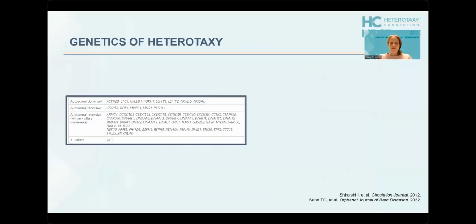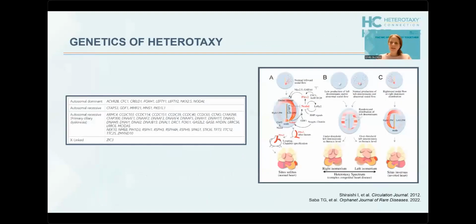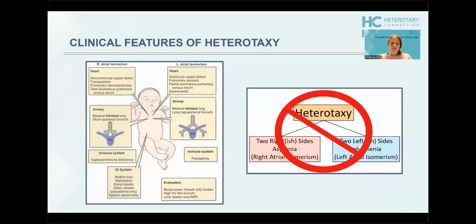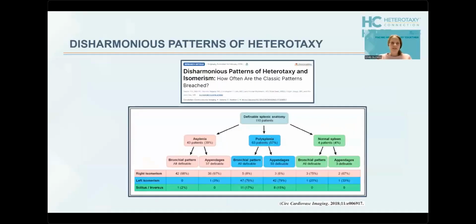On the genetic side, we've learned much about the genetic underpinnings of heterotaxy and some of the embryologic pathways that are involved. We've learned more about the constellation of comorbidities that segregate into different types of heterotaxy. And with that, we've also learned that our classification systems for heterotaxy are incomplete and do only a marginal job of predicting how these features cluster. We talked a little bit about this yesterday during the cardiac features of heterotaxy talk.